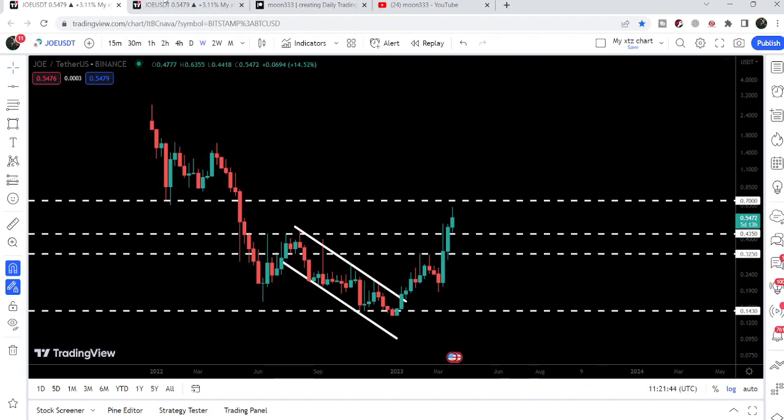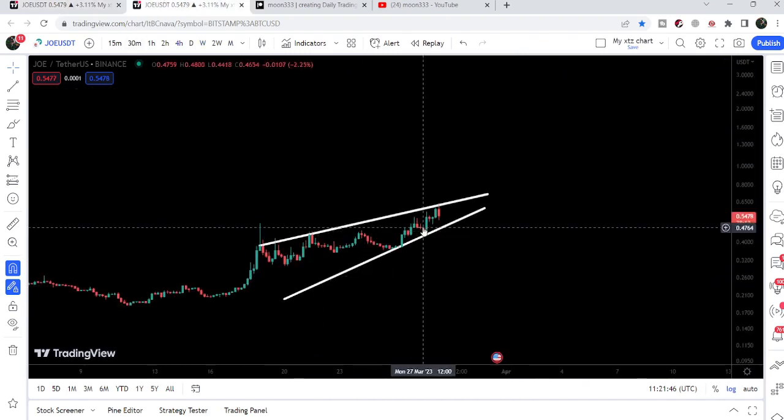And I would also like to show you this rising wedge pattern that Joe token has formed on the 4-hour time frame chart as well.